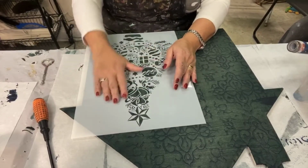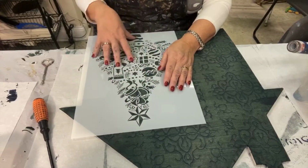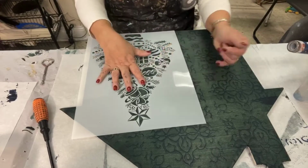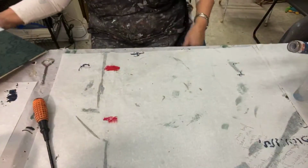Now, I have lots of options. I could use paint on here, and I could do each ornament and do that definitely, but I want to offset how dark this is. So I'm going to do something a little different.